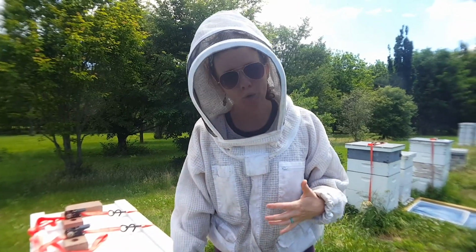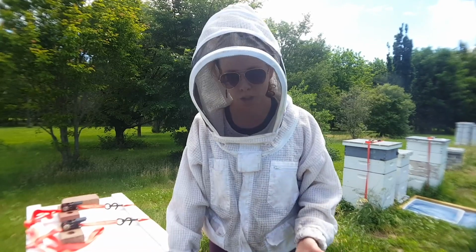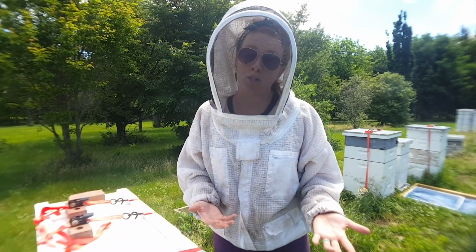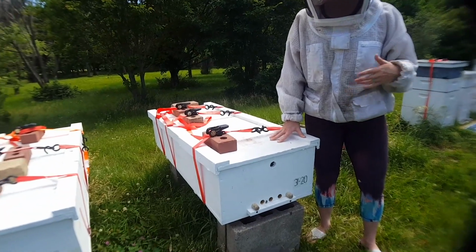And also, how do they overwinter? Because a lot of times we see colonies of bees die over the winter. So we want to look at, are these structures suitable for bees to survive and also for beekeepers to manage them? So this here is a structure that myself and Sheldon designed.